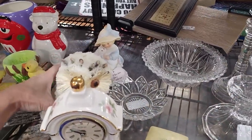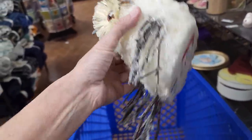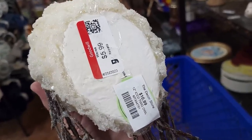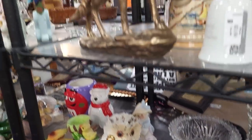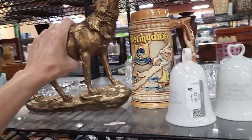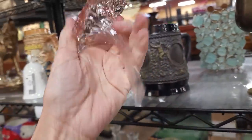I see a sisal owl. I do really, really well with these sisal animals. And he is $5.99 though. They call him the iced twig owl. I wish he wasn't $5.99. That's a little more than I want to pay for him. Who makes Yule? $14.99. Okay, all right. It's okay. I don't panic.